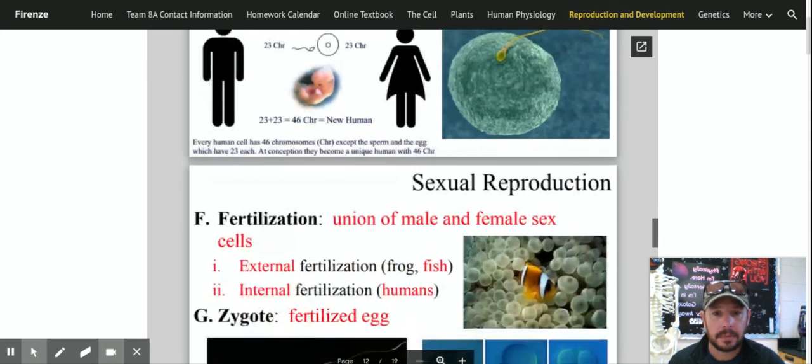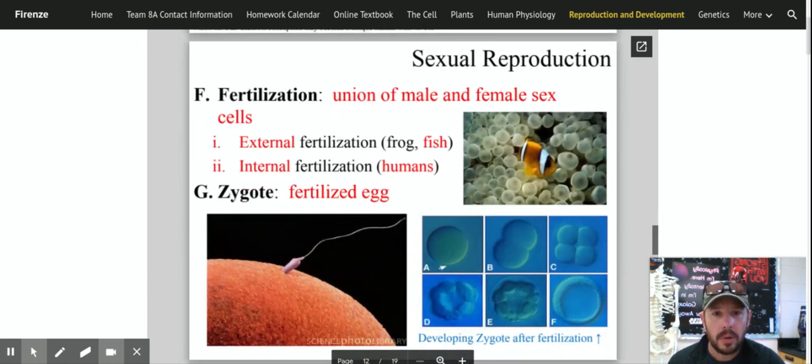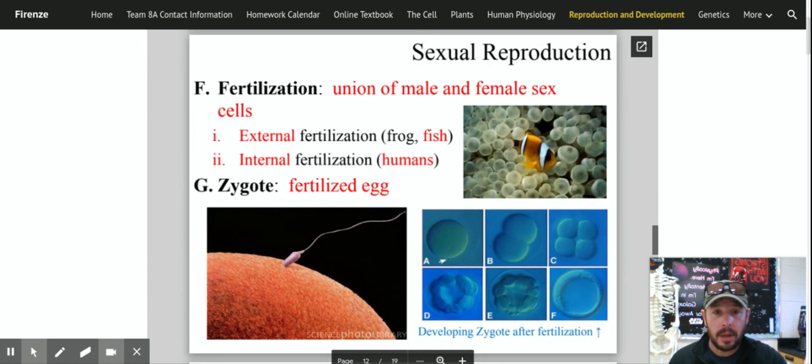Now, what is it called when the male sex cell, the sperm, actually gets together with the egg? Well, that's what's known as fertilization. Fertilization is when the sperm cell, as you can see in this picture here, enters the egg. Okay? That's what's known as fertilization.